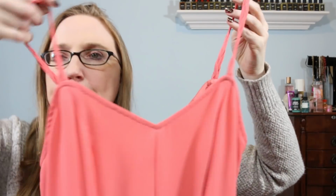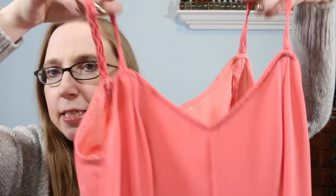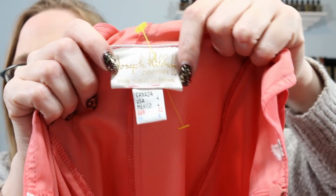I got 2 pieces of clothing. The first one is a dress, and it's a salmon, corally pink color. It has these braided thin straps, and then it looks like that at the bottom. Very flowy, just dance around in that. And this is actually by Joseph Ribkoff Couture, and I like picking up Joseph Ribkoff items. I do have quite a few Joseph Ribkoff blazer jackets listed on eBay. I think I only sold 1 or 2 so far, but I just really like picking up his stuff.